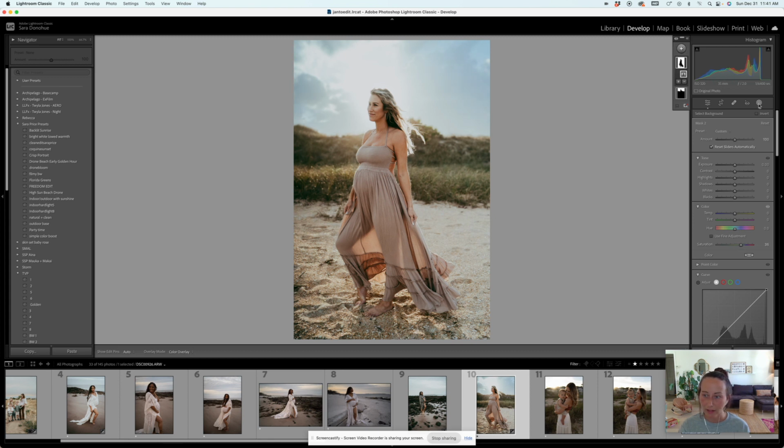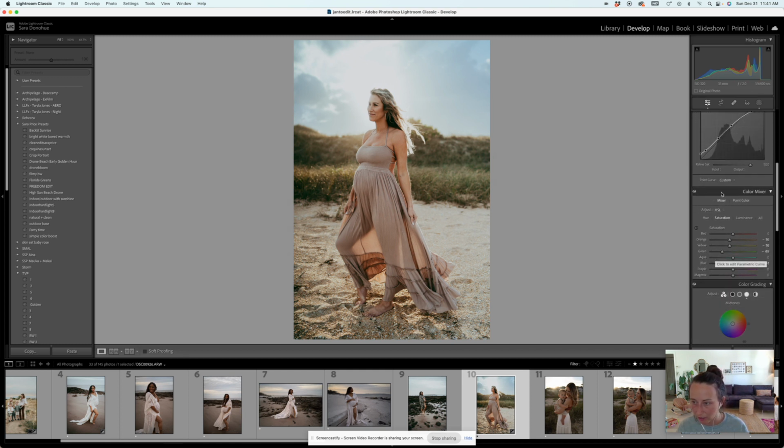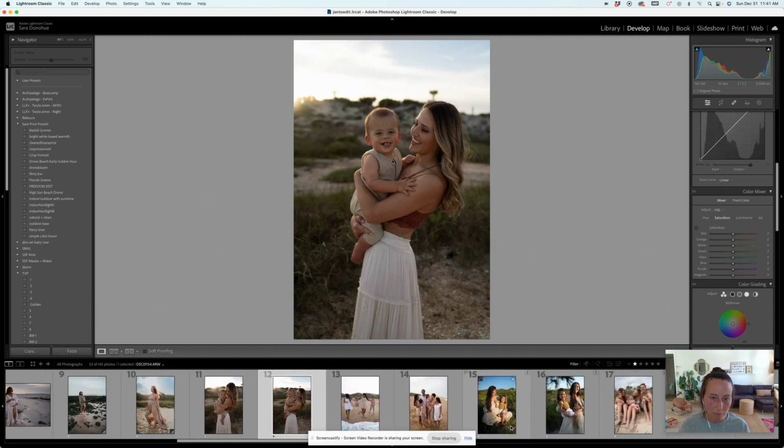Another way that you could do that, if you didn't want to select the background, you can go down here to this HSL panel and you'll see green. I'm on the saturation, green, and you can up it that way. That's another way to do it. Let's go to the next photo. I'm just going to do a couple more for you guys.